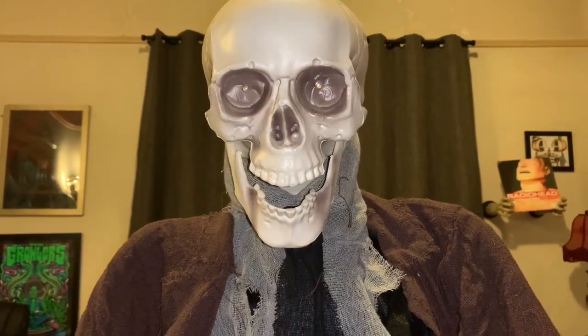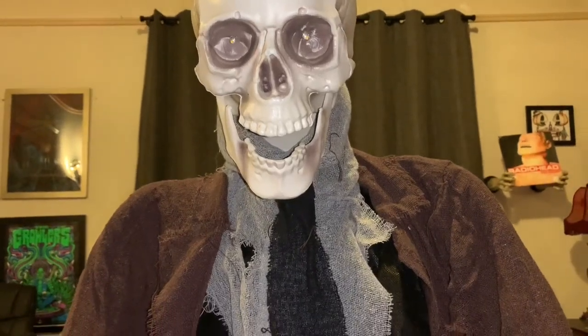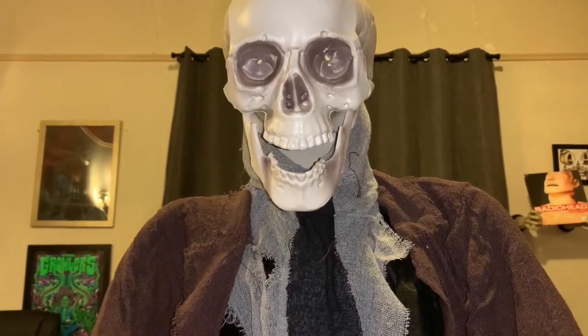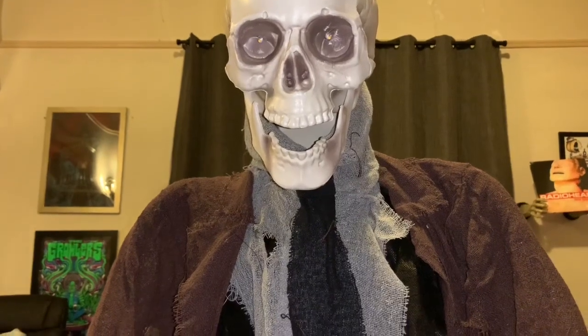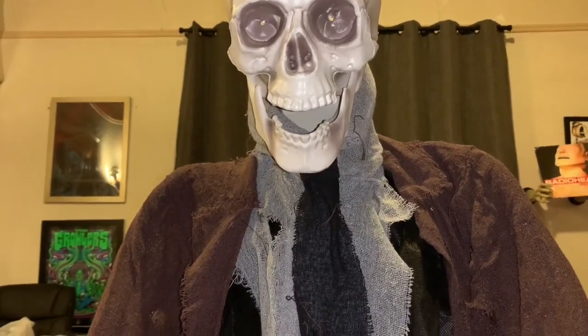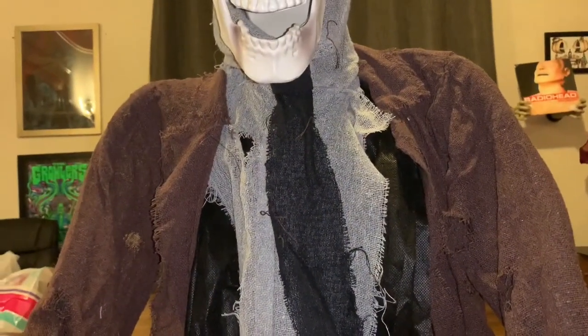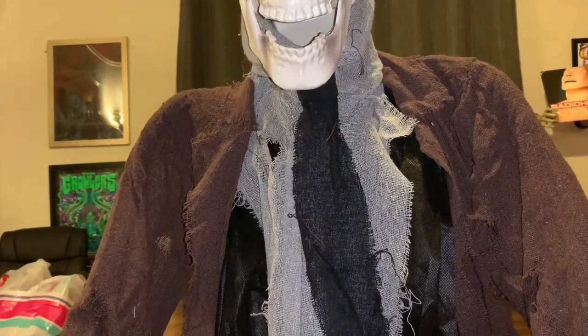Alright, you guys, so there is Barry, the animated skeleton groundbreaker from Grandin Road. I looked at the information on the website. I cannot tell if it was a motion or sound activation, but he sets off really, really easily. I barely even touch the base, and he immediately starts going off. So I'm assuming it's a pretty good motion sensor, which will be perfect for my needs.